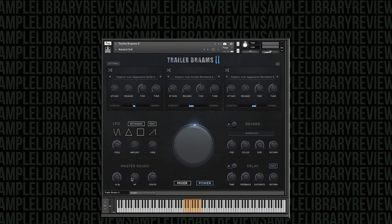And I'm loving that they've got low and high pass, because that kind of opened my mind to a new way to play with these Braams instead of changing Braams every bar. Be able to manipulate those Braams just with a simple high or low pass, and we've got something that's evolving, combining that with the power knob. I'm liking it. I think they've done a great job with this.